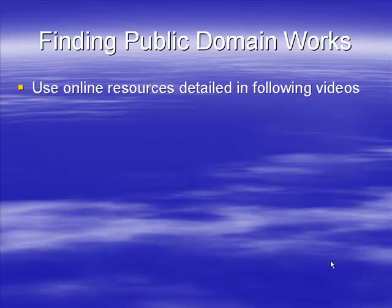Now, one way to find your public domain material is the resources that we're going to talk about in the next few videos. So for the next few videos, you're probably going to want to have a web browser open. You may well want to get a pen and paper so you can write down the details of the websites we talk about in the videos, just so that you can go back and look at them, because you're going to love these websites, and you're going to be seeing dollar signs in front of your eyes when you see them all.